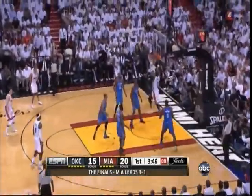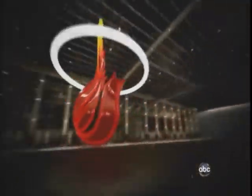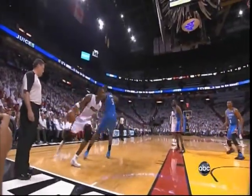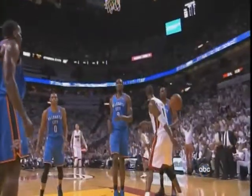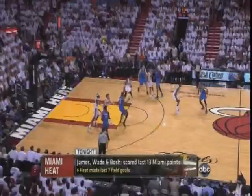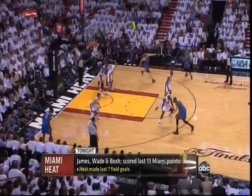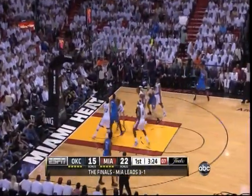Bosh fakes, gets past Perkins. No help after he blew past Perkins, and it's a 7-point. Well, a little pick and pop for Bosh. Nice shot fake. The blow by. No help by Ibaka. Miami's made 7 straight shots. It's final, and in this one, where they trailed 1-0. And Mike, they really had a great start to the season, and then a very difficult.